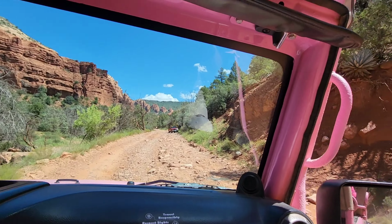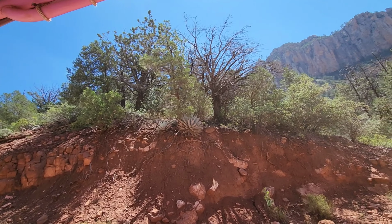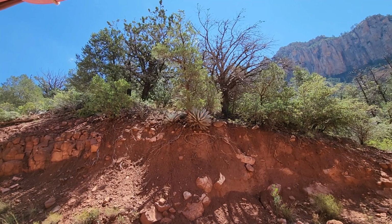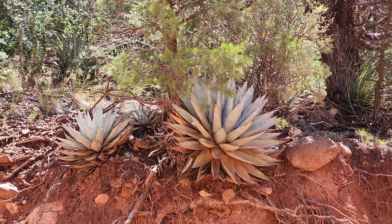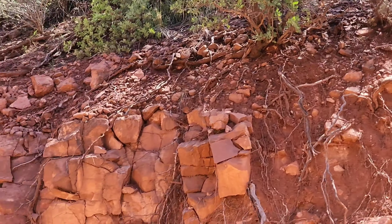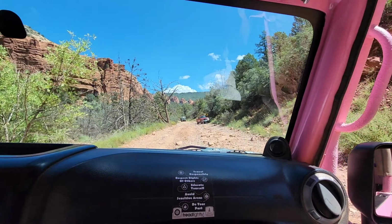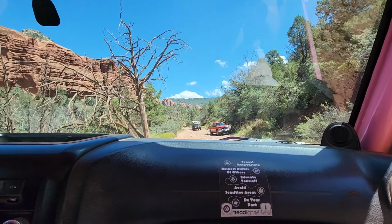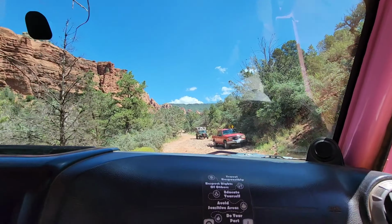Y'all see this really spiky plant up there? That's an agave. You know what they use those for? Your skin. No, that's aloe. Aloe. They use these for tequila. Oh, to make tequila, okay. That's right. I should know that. There we go. Classic agave. Adrian didn't tell you guys that yesterday?